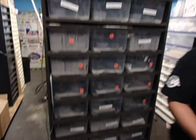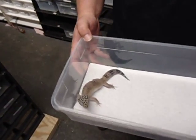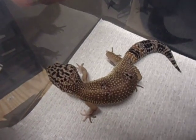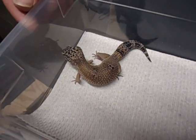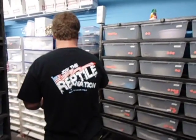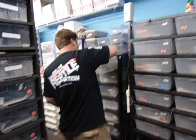All these animals have been shown on a black background, which I think doesn't really show them off correctly. This is them on a white paper towel. It's definitely a really dark animal. This would not be mistaken for a normal. So I'm not going to mess with it too much. They're just about to lay another clutch, so put them back in there.